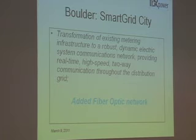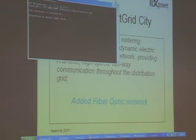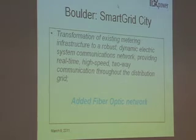Transform the existing metering infrastructure to a robust dynamic electric system communication network providing real-time, blah, blah, blah. That's all marketing hype. What did they do? They just put in a fiber optic net over a small part of the city, right? Enormously expensive, very valuable, does everything that gobbledygook does, but that's all it was. So they got smart grid to put in a fiber optic network.